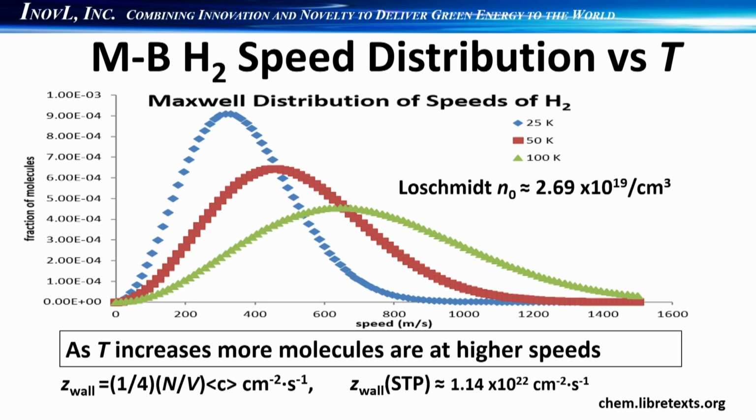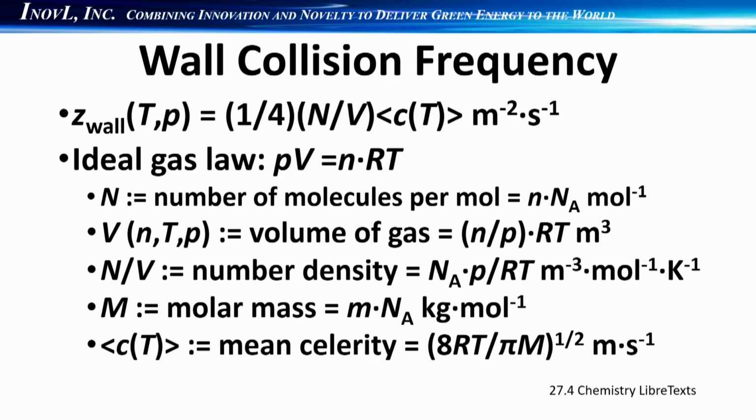All right, so we can then calculate that, and it's a remarkably simple calculation. The number of wall impacts depends upon only 2 parameters. It depends upon the number density of the gas, how many molecules are in the unit volume, and the speed of the gas molecule or ions that we're dealing with. And so for hydrogen, after you solve for the mean celerity down at the bottom of the page, which involves the molar mass of the gas, we find that it is approximately 1,700 meters per second, a pretty large number.